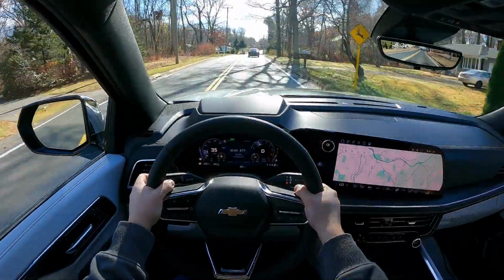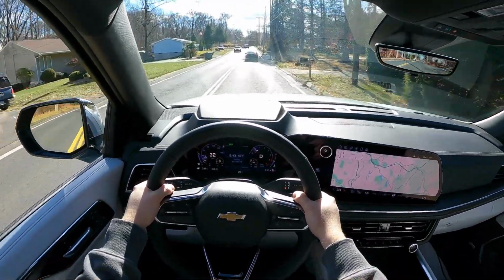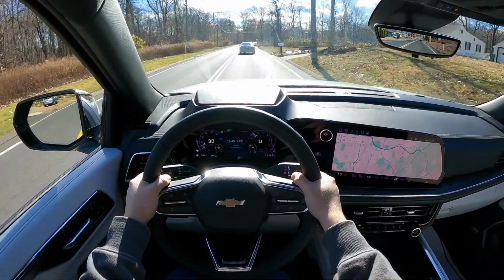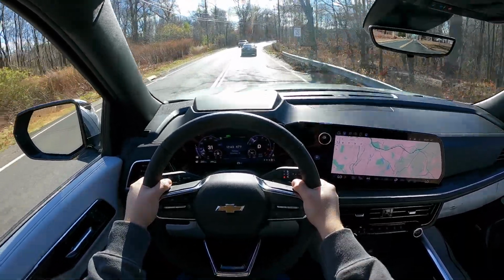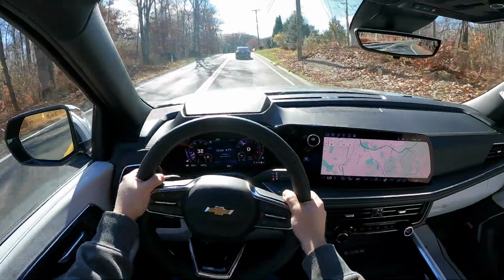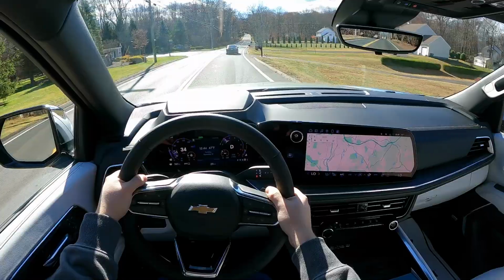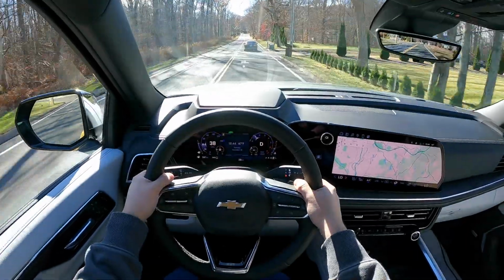Now the suspension setup on this Tahoe Premier is actually very, very comfortable. You could still tell that you're in a truck chassis, I guess you could say, but a very, very comfortable one nonetheless. This one actually has the magnetic ride control, so it is a very supple and comfortable ride for riding on a truck chassis. The bumps are absorbed nicely. You can still feel that typical truck ride when you go over bumps, but they're pretty muted. Definitely a lot better than, say, the ride of a Silverado or a Sierra truck.